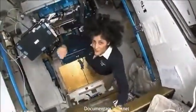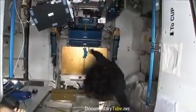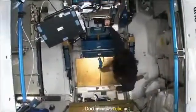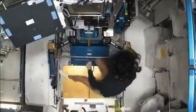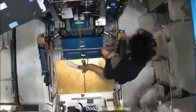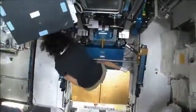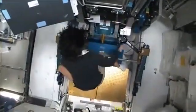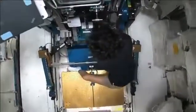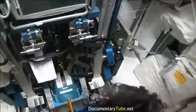Hey, one thing I talked about but didn't show you was another piece of exercise equipment, the advanced resistive exercise device, and that's what this is right here. This is ARED, and you could probably see this bar. Let me just do a little bit of maneuvering here. Stand by. You have to set it up just like at any other gym. Show you how this works.